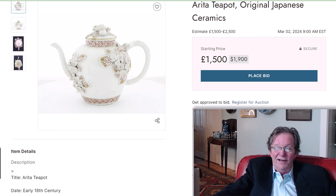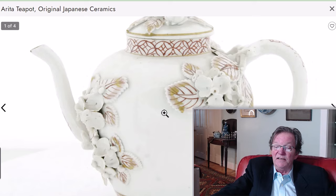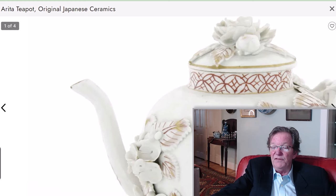This is a really unusual Arita teapot. They don't turn up very often. You've seen this style, this sort of idea on Yongzheng and Chinese teapots with these applied flowers and appliques all over it and so forth. The Japanese did these on occasion with Arita wares during the 18th century, and here's one of them. Now, some of the flowers will probably be missing, I'm sure, but this is a really unusual teapot. These are quite rare. You see them often in institutional collections, but you don't see them very often on the market.